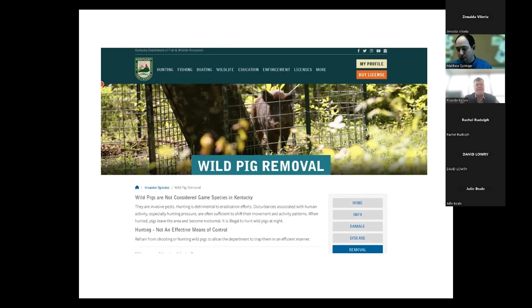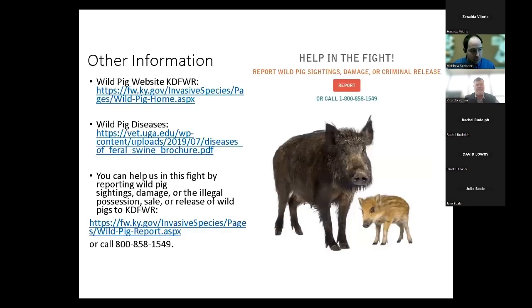And there's actually a big push right now within Kentucky Department of Fish and Wildlife Resources to make pig hunting illegal in the state. It has been shown as an effective tool to help negate the growing of pig populations in other states. And we're hoping that that will pass because of the benefit of that. As other sources of information, you have the pig website, just Google wild pigs, the Kentucky Department of Fish and Wildlife Resources, that gets you all the information you need. There's also info on wildlife diseases that's available from University of Georgia, as well as USDA Wildlife Services has some general pages about pigs and pig diseases.